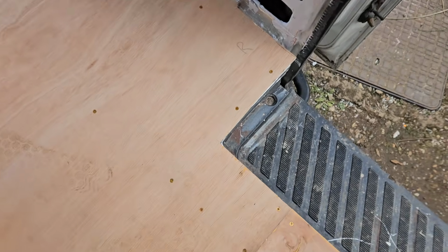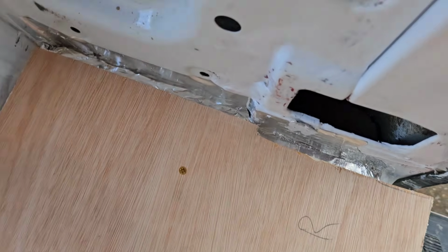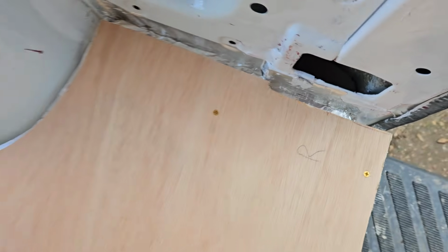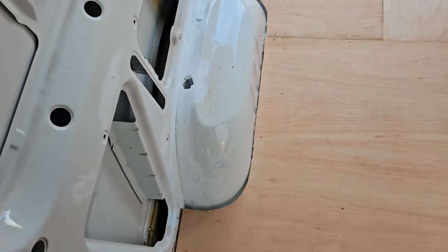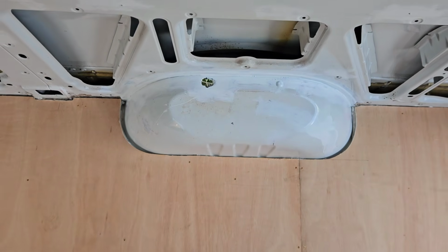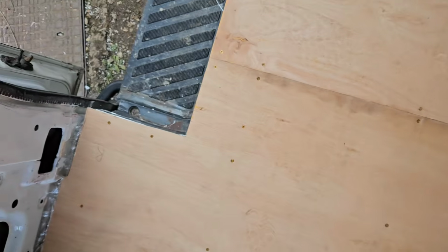Even that corner. And to be fair, I mean, look, that didn't match up, did it? Look, I didn't even really need to cut that, but it is what it is. And these, I mean, the gap there is bigger than the gap on this side, but when you zoom out, they're not bad. And most of the boards are pretty flush.